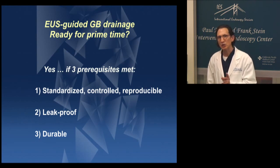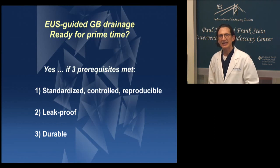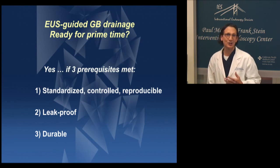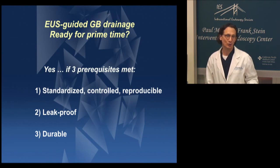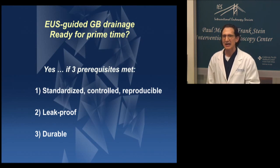Now, I think you can make a strong argument for using this in patients who are non-surgical candidates. Where you're going to get into some debate, until we have the durability data, is whether we can offer this as an alternative to surgery. So the patient actually could tolerate surgery, but might we offer this as an alternative? That remains to be seen. But I think we're getting very close to prime time.